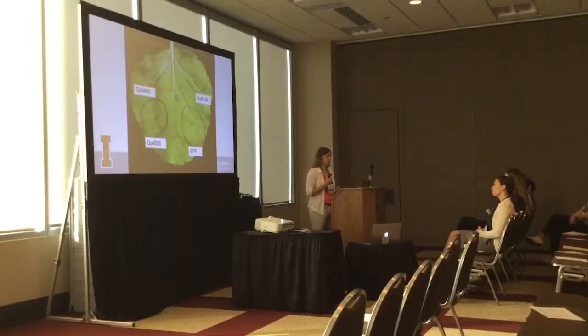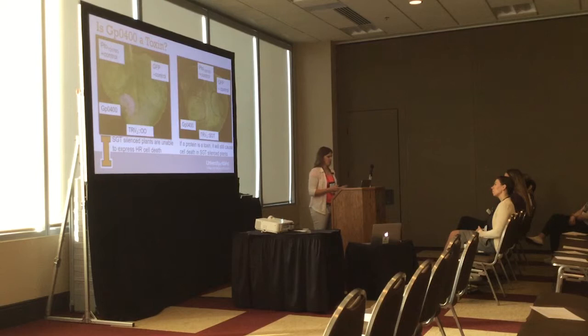And so we're like, whoa, there's something here in the plant that is identifying this protein that we've injected and is turning on the HR cell death pathway. That's a good key that there's probably an R protein in there. So what we had to do next was say, okay, well, hold on. What if this protein's just a toxin that the nematode is secreting to protect itself against other pathogens like bacteria?